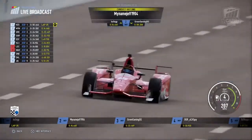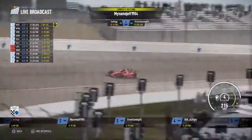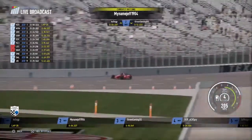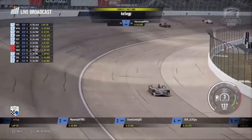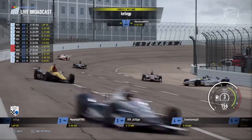But these guys got to avoid. My name Jeff is going to pass him. He's I believe coming up on the same lap right here. I believe so. He's coming around now onto the front stretch. KE5 is out of the pits. See where that red car comes out. We got 2 cars around.